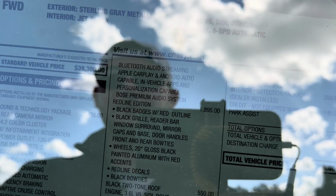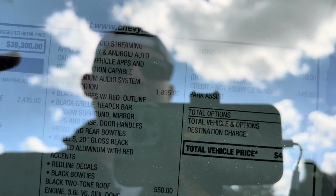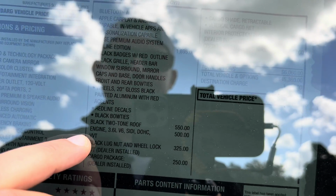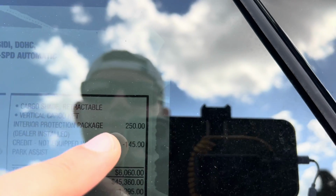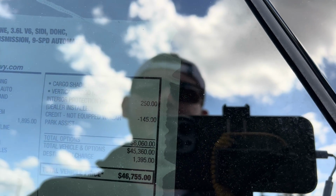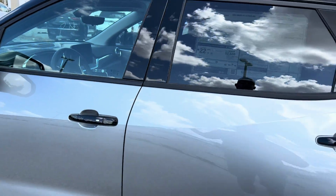This is a fully loaded Blazer 3LT with a sound technology package that's $2,435. You guys can pause, take a look at everything that comes with it, and it is quite a bit. We also get the Redline edition for $1,895, giving us all these black accents, $550 for the black two-tone roof, $500 for the engine upgrade compared to the turbocharged 2-liter that you get standard from the Blazer. $325 for the black lug nuts, $250 for the cargo package, $250 for the interior protection package, and a $145 credit for not getting the rear park assist. So about $6,000 in total options after a $1,395 destination charge, totaling us out at $46,755. So we are getting up there in price, but this is a fully loaded, powerful midsize SUV.